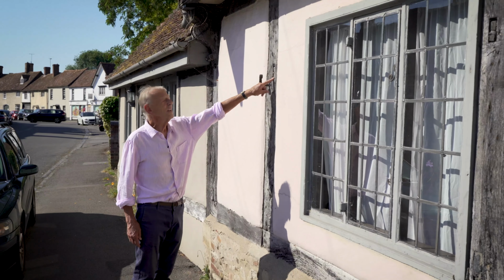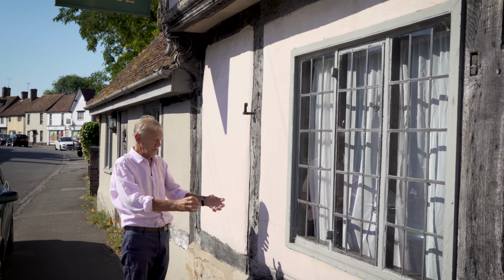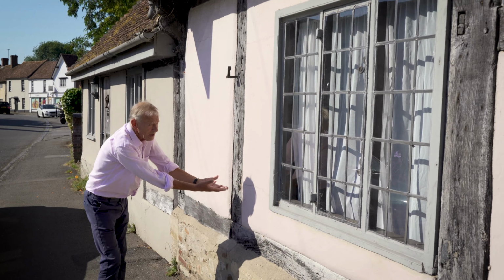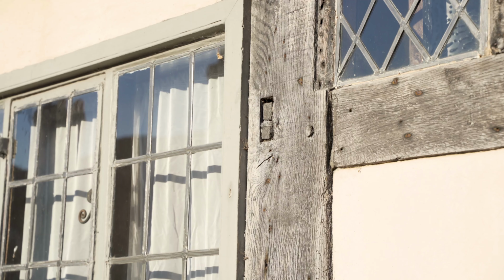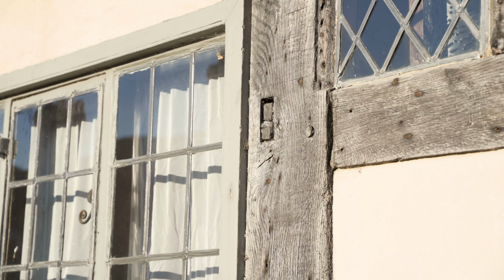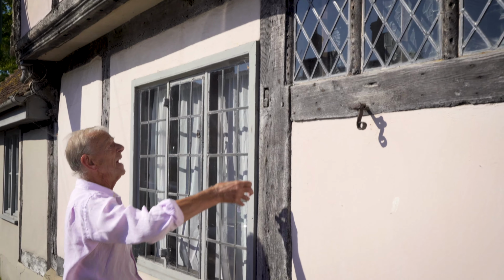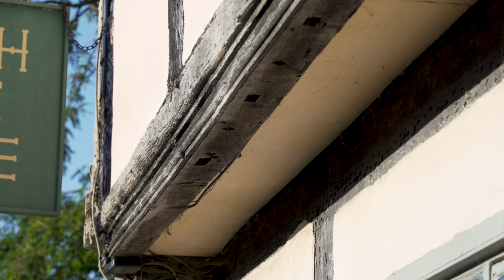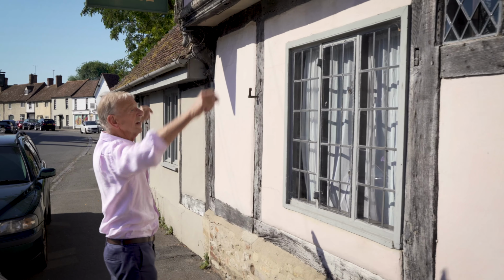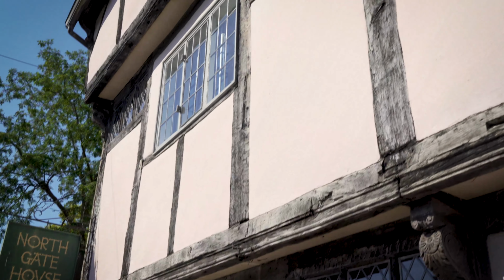you can see the mortises to support a window coming out in this direction, another mortise to hold the bottom of it, and there are the same mortises there. And then if you look up above, you can see that there's a pegged mortise for the structure coming down there, and another one there, and then the empty mortises for the glazing bars. So there was a projecting window, two on either side, the same there. And then if you look up above, it was exactly the same there.